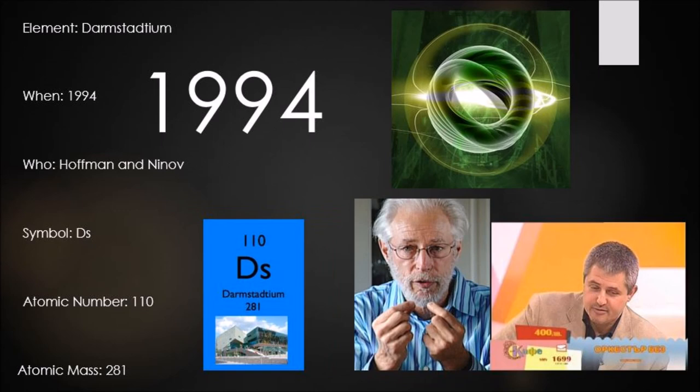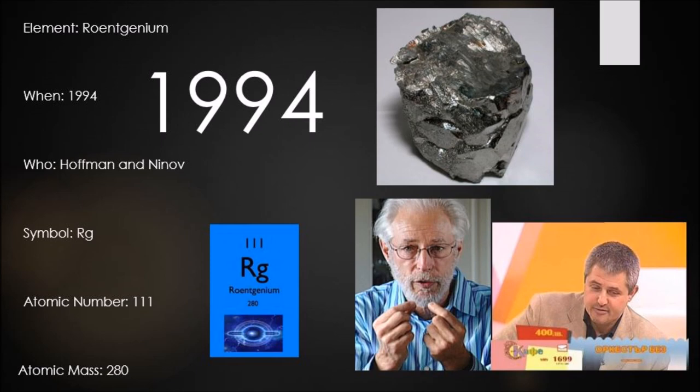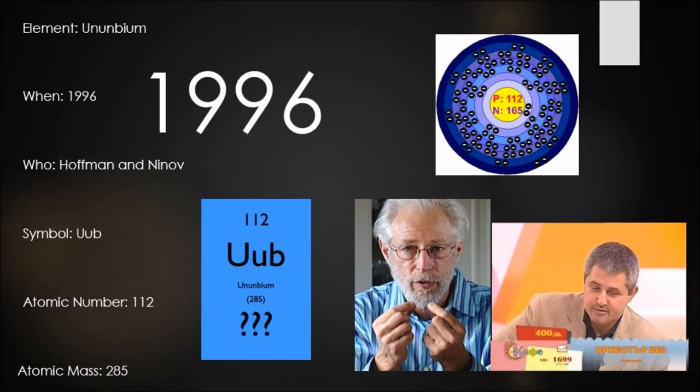Soon after, darmstadtium was found in 1994 by Hofmann and Ninov. Its symbol is Ds, atomic number is 110, and atomic mass is 281. After that, roentgenium was found in 1994 by Hofmann and Ninov. Its symbol is Rg, atomic number is 111, and atomic mass is 280. Successively, ununbium was found in 1996 by Hofmann and Ninov. Its symbol is Uub, atomic number is 112, and atomic mass is 285.